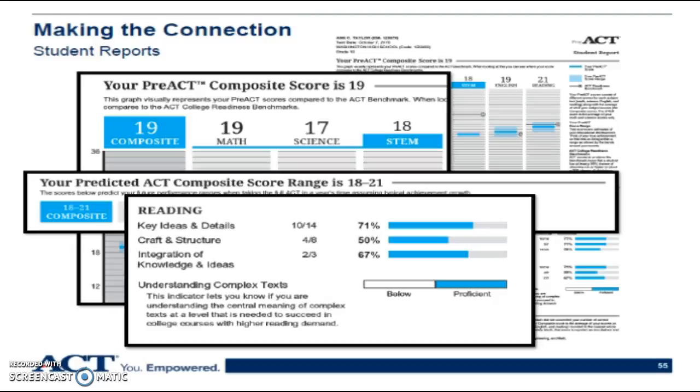Your pre-ACT scores will give you a predicted ACT composite score range if you take the ACT test as an 11th grader. Please note that utilizing test practice resources and taking challenging high school courses can help you improve your scores beyond the predicted ACT composite score range.